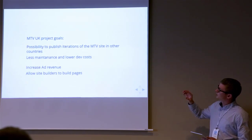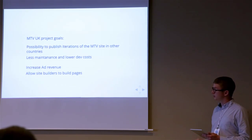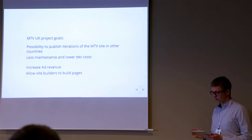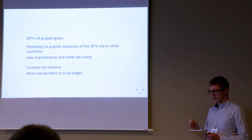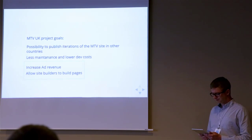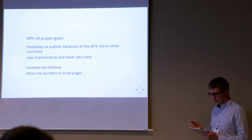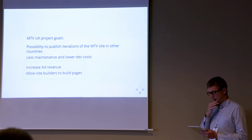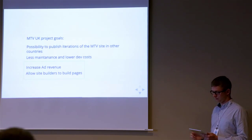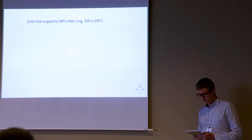So another of the project goals was to allow site builders to build actual pages. There were panel pages. So a site builder is not a content editor. He's someone with some Drupal skills, but someone who thinks about content placement first and page layout as a whole. And in combination, these two are very challenging, as you can imagine. On one hand, you should serve well-placed ad slots, but on the other hand, you should allow page builders to build out the layouts. So there should be flexibility, and so we had to come up with a grid that would support MPU ads.